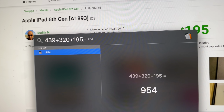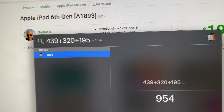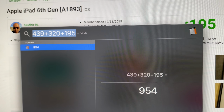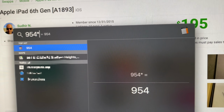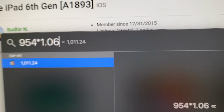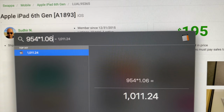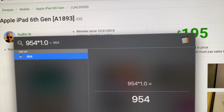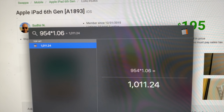$195. We come to a subtotal of $954 USD, and that leaves us some room to make up for taxes. So in my state of Michigan, we have a 6% sales tax, so we'll do $954 times 1.06. And that brings us to a total of just over $1,000. So like I said, plus or minus $1,000, depending on what state you live in. If you have a 4% sales tax, it'll be just under $1,000. If you have a 6%, as we see here, it's gonna be just over $1,000. Not a big deal, but just around $1,000 for these devices.